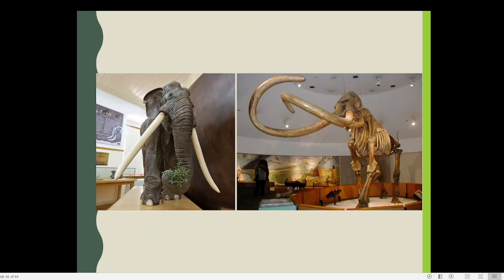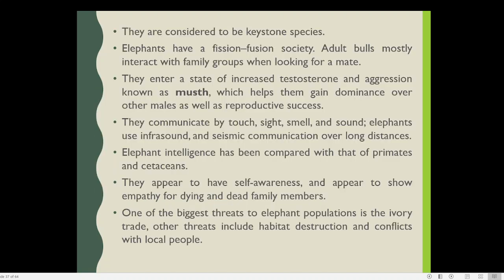See here you can see that the straight tusked elephant is there, and you can also see the skeleton of a mammoth. See, the mammoth has a very long curved tusk, whereas in the case of the straight tusked elephant, it is mainly straight, not in a curved position. So these are the characteristic features of the straight tusked elephant as well as the woolly mammoth or Columbian mammoth.